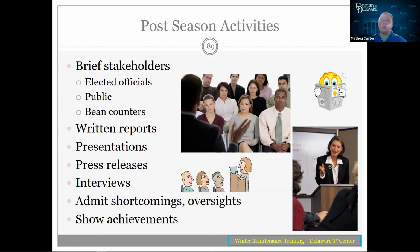We used our funds well, given the equipment and manpower and funding that we had for materials and things, we were able to meet our levels of service, or we fell short, and here's what we're going to do about that. When you're the first critic of yourself with elected officials, they're more likely to cut you some slack and want to know how they can help, in my experience.